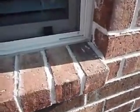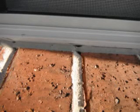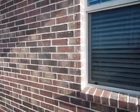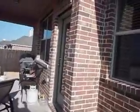More holes in the caulking along here. Big hole in the caulking there. Here, here. Large hole up there. That's going to be leaking air and water like a sieve. Well, there's movement in the building. We can see it in the trim work here.